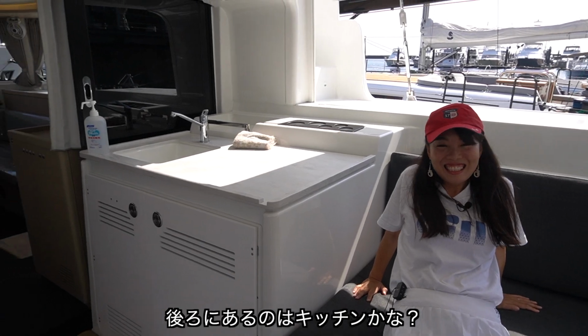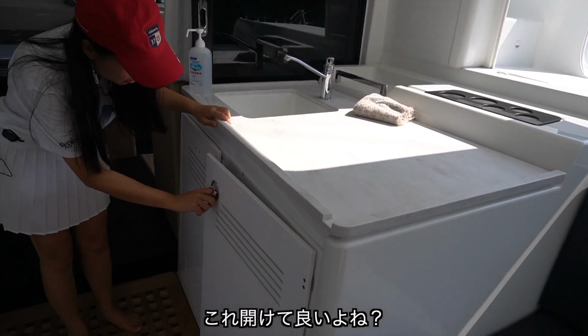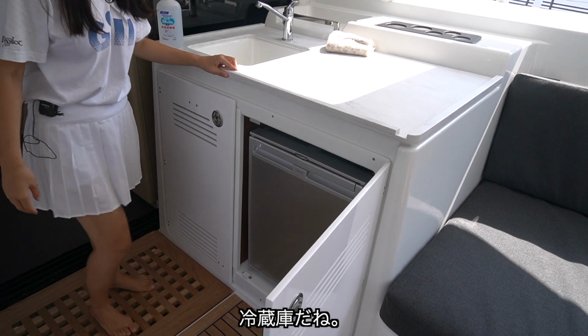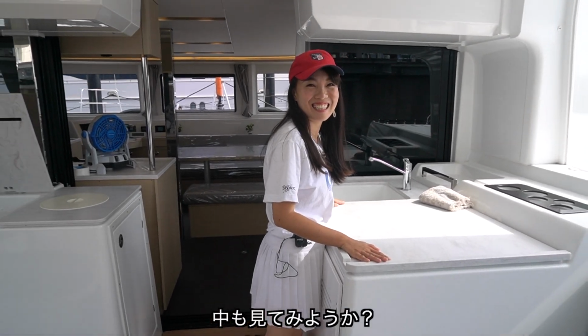And what's this, a kitchen behind you, an outdoor kitchen? Probably. Amazing. Can I open it? Oh, it's a fridge. Refrigerator. Cool. We can have lots of ingredients here. That's great. Shall we take a look inside? Sure.